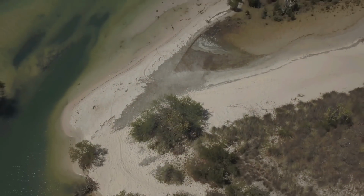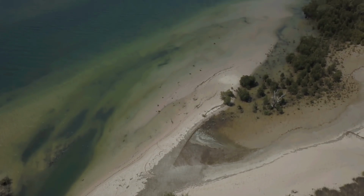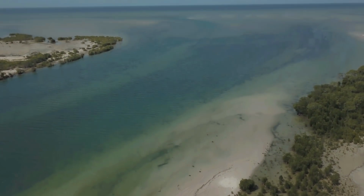Tomorrow, we will explore this magnificent coastline in the tinnies, but for now, there was a certain little chore we had to finish.